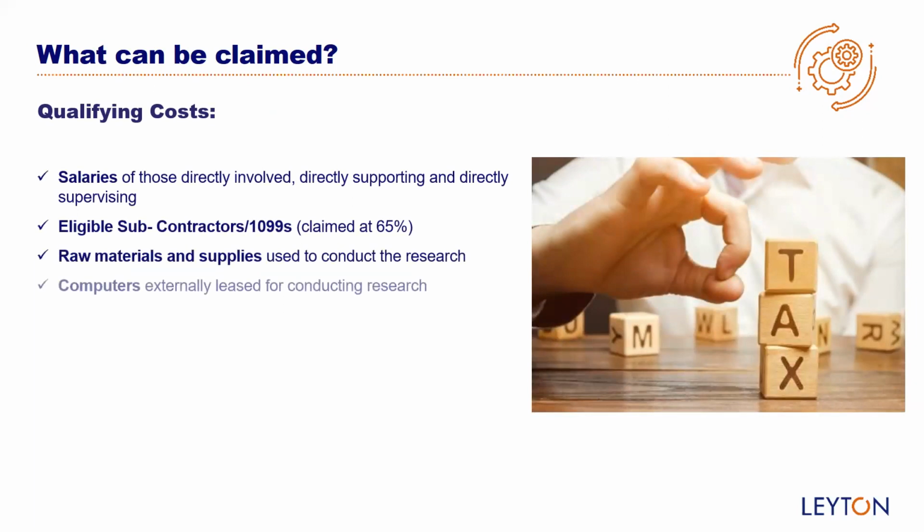Yeah, so once we've established that you have a qualified project, there are cost categories that apply for this benefit. We typically look at 3 categories, which are wages, so W-2 employees, 1099 contractors, and supplies. For all W-2 employees, it's their time directly spent on the R&D project that we can qualify. So we have direct performers, which will typically be the dentists working on the R&D project, and direct supporters of the R&D project, which will typically be the dental assistant.